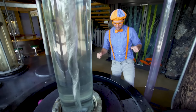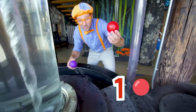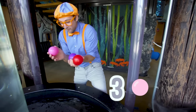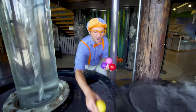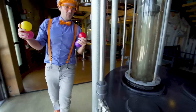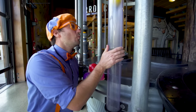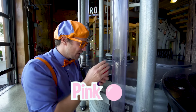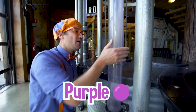So cool. Hey. Speaking of balls, whoa, we have one ball, two balls, where are you? Three balls, four balls, okay, now just three balls. Let's get one more ball. Oh, four balls. Okay, let's go over here. Whoa, and this hole is where you put the balls. One yellow ball, one pink ball, one red ball, one purple ball.